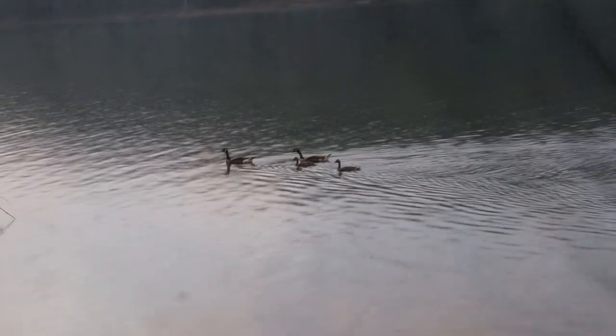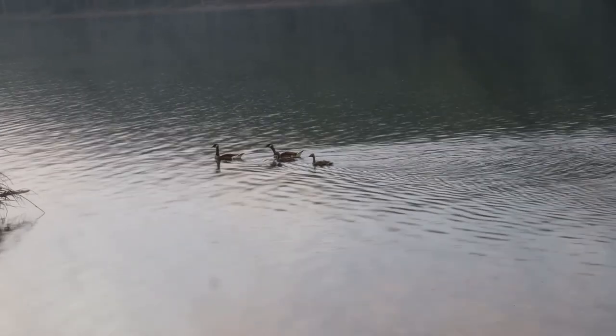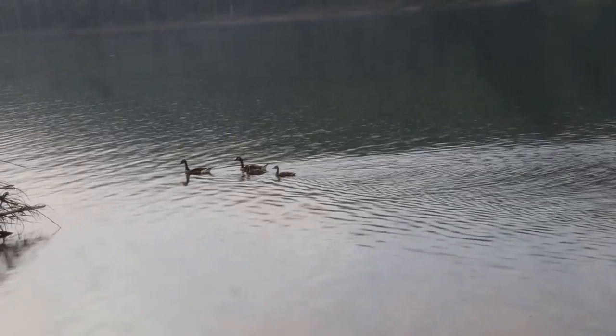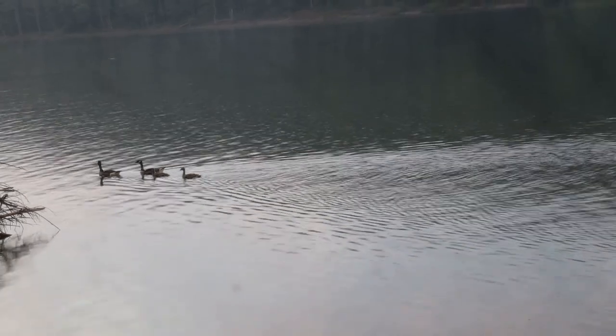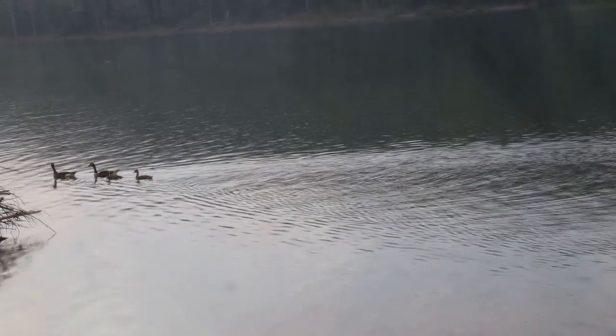Geese are back. They probably are used to getting fed by these campers. They probably just go up and down every night and just wait for stuff to get thrown out. Because they're definitely looking at me as if waiting for me to throw them something.